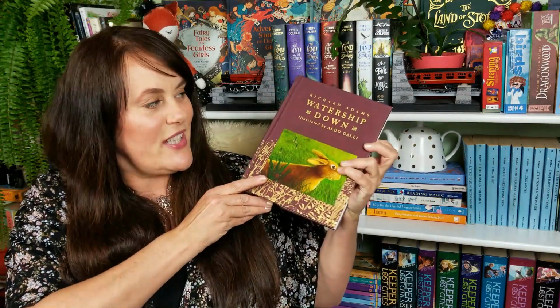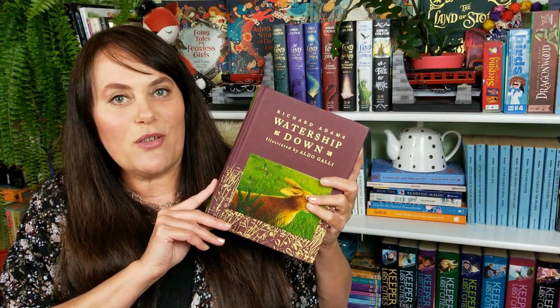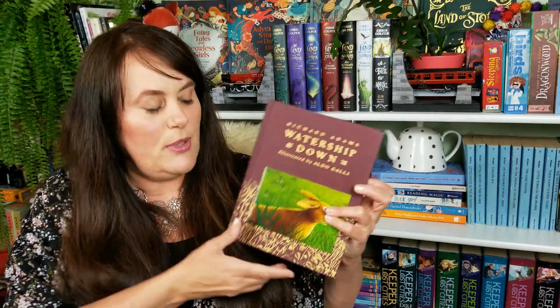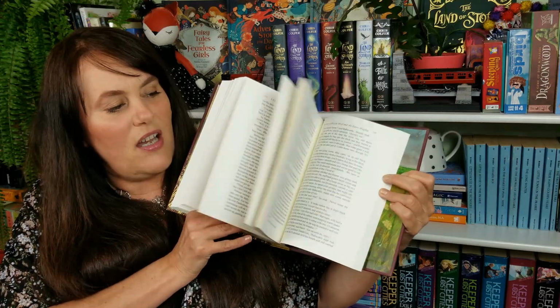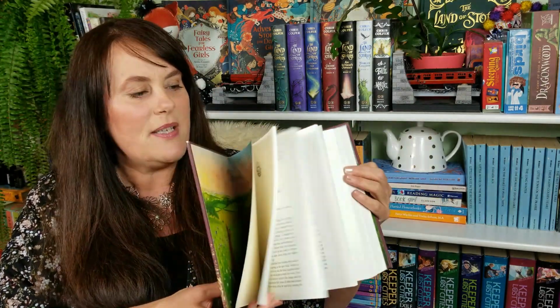The first book I'm really excited about is Richard Adams' Watership Down, and this is an illustrated version. I first heard about this book from Rebecca of Wilson Hill and her channel. I'll link down below. She did a haul from Book Outlet, and I saw this and had to grab it. And at the time that I grabbed it, there were, I think, about 10 copies left.